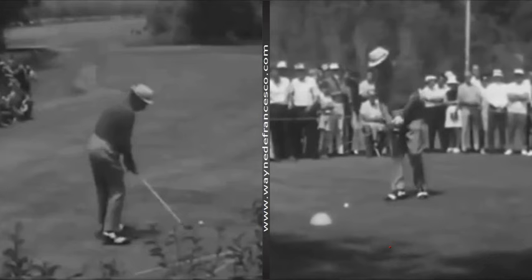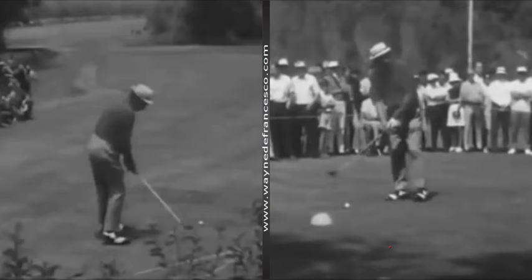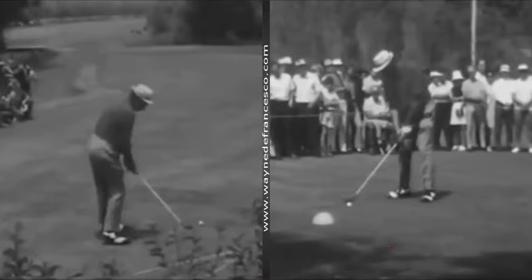Yeah, it seems like the players now are more, I hate to call it mechanical, but there isn't the nonchalance that Boros is displaying here. Everybody's more situated or trying to get everything in order. I mean, you think about Justin Rose, who's got a great golf swing, and think about that compared to Boros.